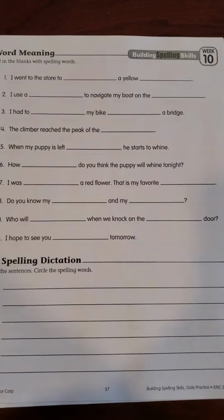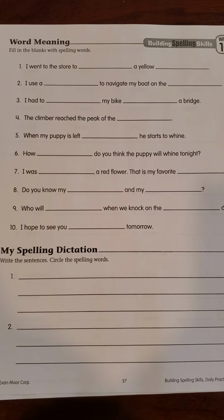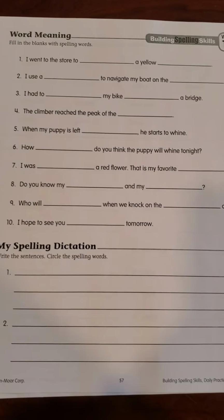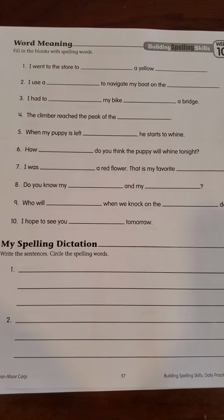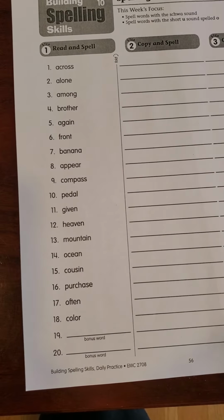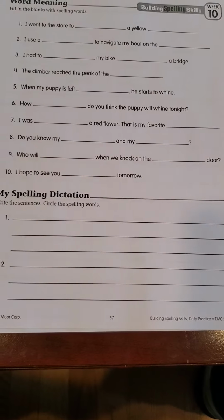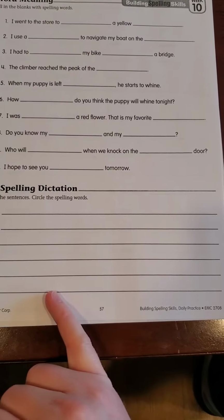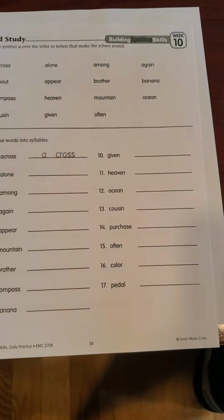Now we're on page 57. In the top part, all you're doing is using the spelling words from page 56 to fill in the blanks. At the bottom, remember you're creating 2 sentences. For number 1, you're going to create a sentence using at least one of the spelling words from your list. You can use more than one in that first sentence if you want. Circle the words that you're using. You're going to do the same thing for number 2, so it should be 2 sentences.